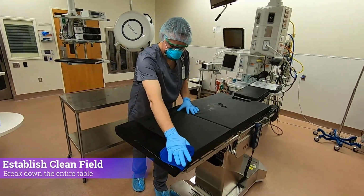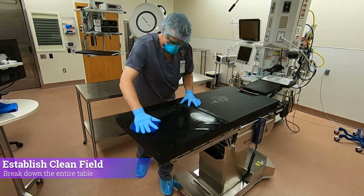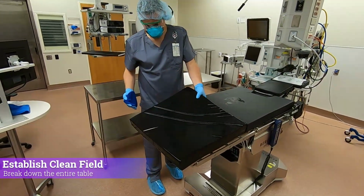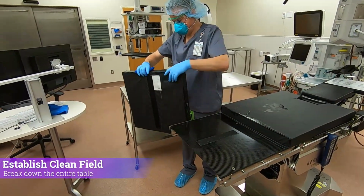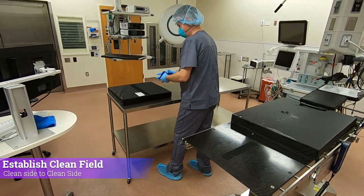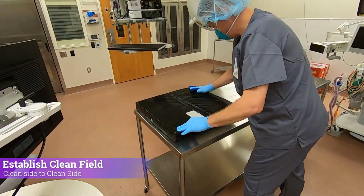Next, we're going to establish a clean field where we can break down the entire table. Begin on the side of the bed closest to the door. Use a healthcare grade ultra microfiber wiper to disinfect mattress pieces from top to bottom, ensuring that all sides, zippers, and components are wiped, both cleaned and disinfected, including the tags. Then, place clean surface to clean surface when taking components, mattress pads, or positioning devices from the procedure bed to the metal table.